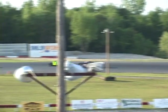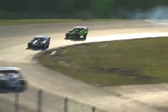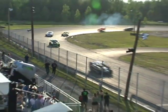Chris K.A. running second in the 18. That's the Pistol, Patrick Dupree, sitting third. Here comes Dupree after K.A. for the second spot. Little contact up in turn 3. K.A. gets on the binders, hangs on to it, but now he's got to get going again.